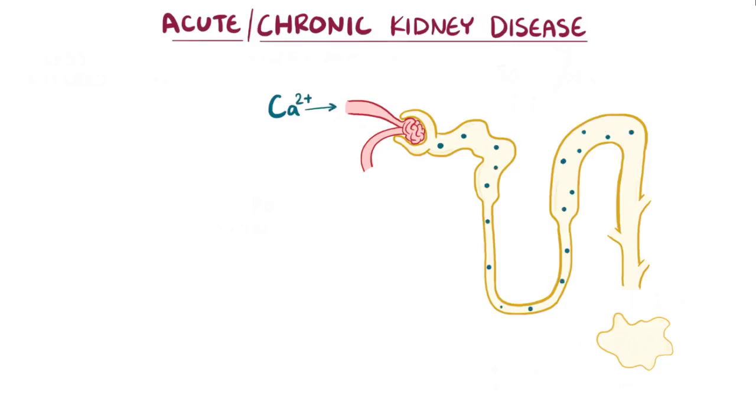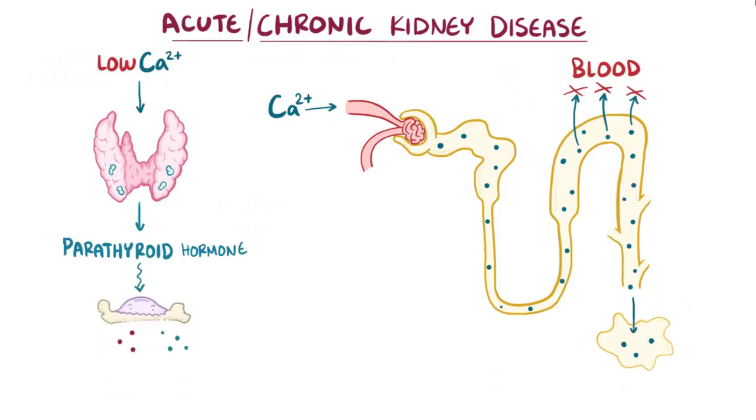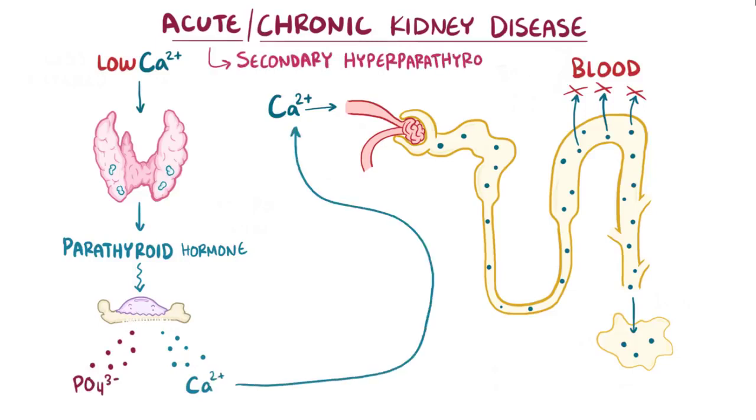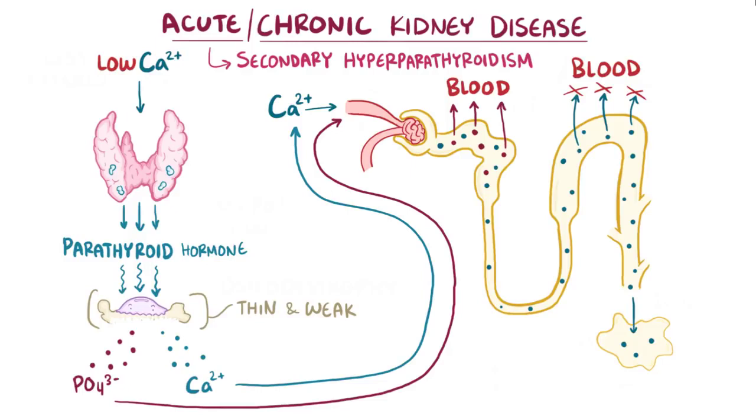In addition, the kidneys might be unable to reabsorb calcium, and so more gets excreted. Remember that in response to low calcium, the parathyroid gland releases parathyroid hormone. But since calcium just gets wasted, it keeps releasing parathyroid hormone. And this is called secondary hyperparathyroidism, because the primary problem is with the kidneys. This causes a continuous release of calcium and phosphate from the bones, kind of like an open tap. And while calcium is excreted due to impaired reabsorption, phosphate's reabsorbed due to impaired excretion. So phosphate ends up building up in the blood. To make matters worse, all this loss from the bones makes them thin and weak, which is part of a process called renal osteodystrophy, which describes the overall bone changes that happen in people with chronic kidney disease.